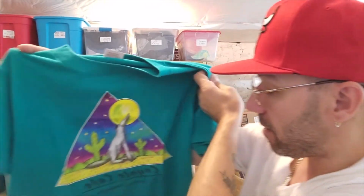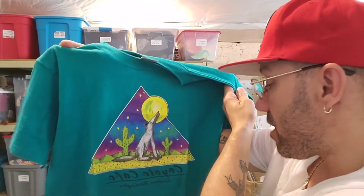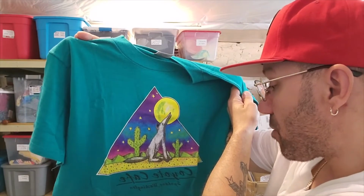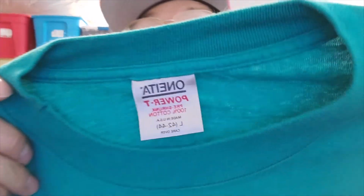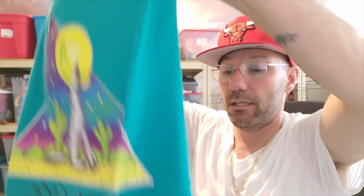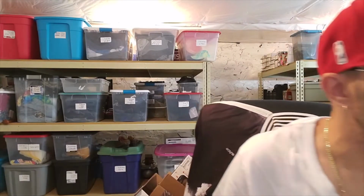This one is Coyote Cafe, Spokane, Washington. Another one on a... My wife was asking about these, but you know what? None of them are going to fit. They're not going to fit. These are all going to be too small. And I tried to explain to her that these are valuable. These have a ton of value.